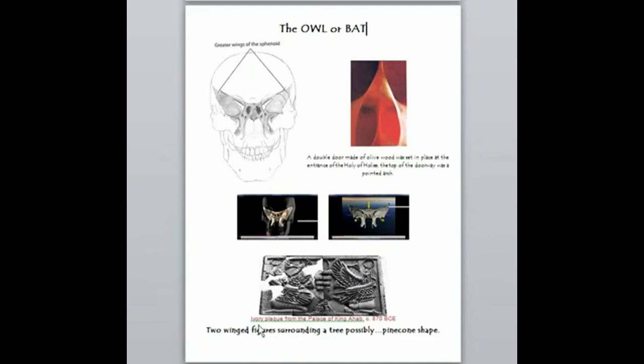So the sphenoid, you can see here just where it rests, it's associated with the eyes, the smell senses, also the sinuses related to the teeth where they come down. And it shows here the greater wings of the sphenoid. See how it touches the walls of the skull? That's just right on. That's too accurate to me.